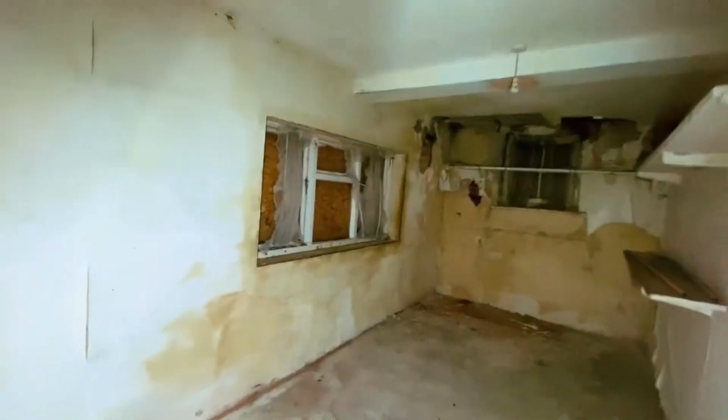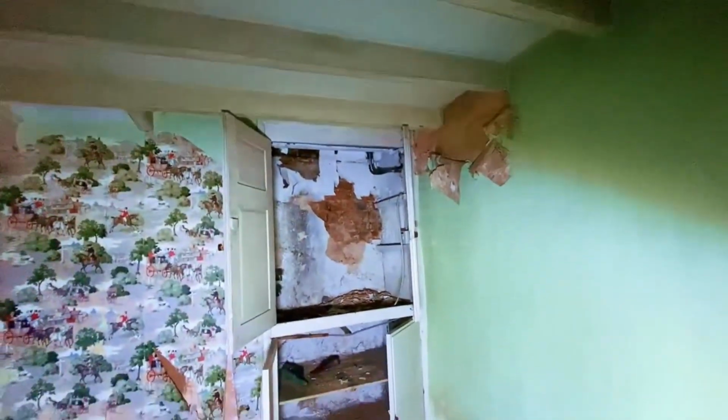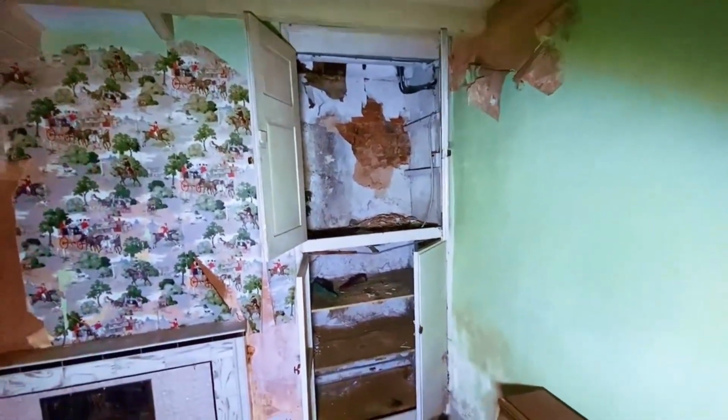Immediately on the ground floor, what looks to be what was a kitchen area. I suspect these buildings could potentially be knocked down. This looks like what would have been a pantry, storeroom. Bits of old glass down there. And then, as we go through to what was the lounge, we can see the beams up there. There's a bit of detailing on those. And we've got the old cupboards there at the side of the fireplace.